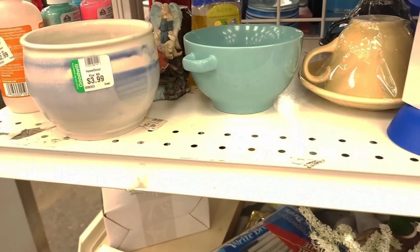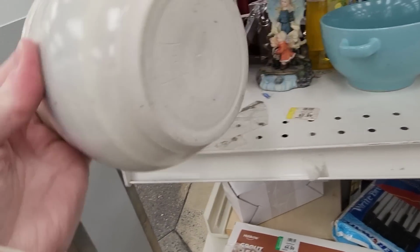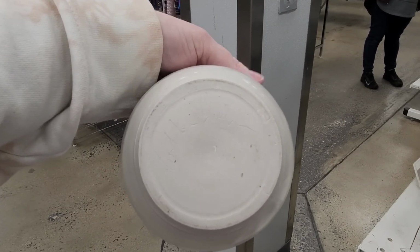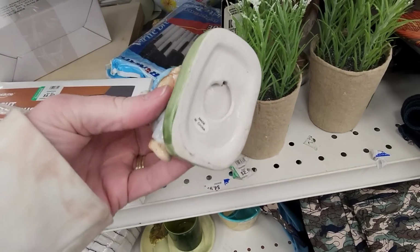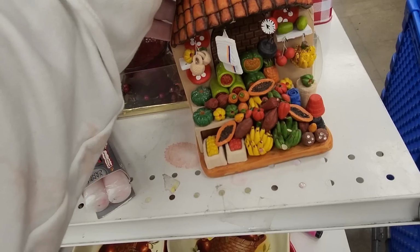Oh, it's really bright. Why is it so bright? That's pretty. Gareth. Somebody over there. It's a nice little bowl. Oh, 99 cents. Made in China. It's like a little fruit stand.